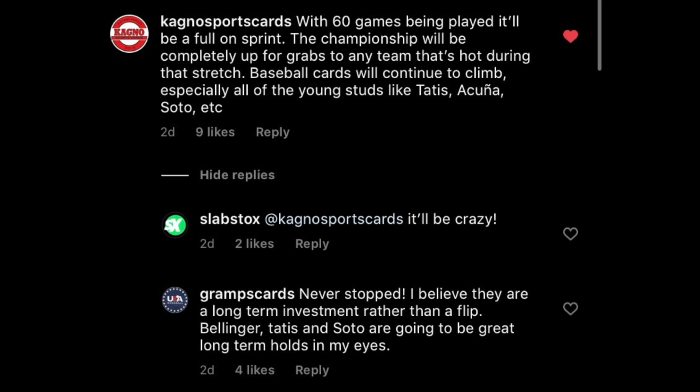And then I said, yeah, it'll be crazy. Then another one, Gramps Cards here, says, never stopped. I believe they are a long-term investment rather than a flip. Bellinger, Tatis, and Soto are going to be great long-term holds in my eyes. And yeah, for sure, while the baseball cards aren't reacting the same as basketball today, who knows what we're looking at when there's a hot season and people are going crazy. We haven't really seen that yet with the new market dynamics.